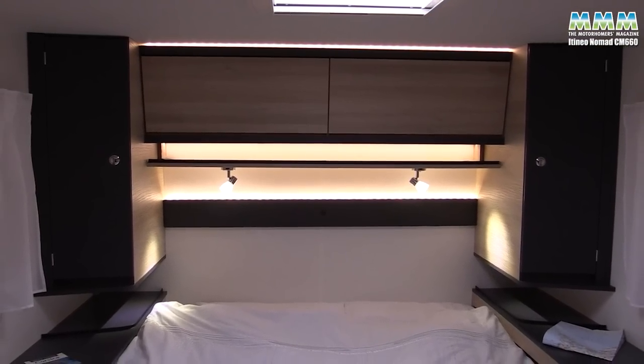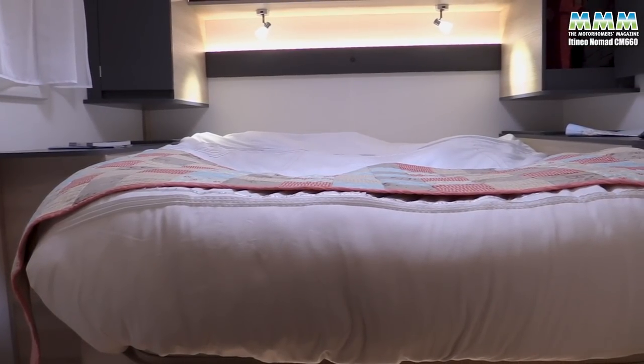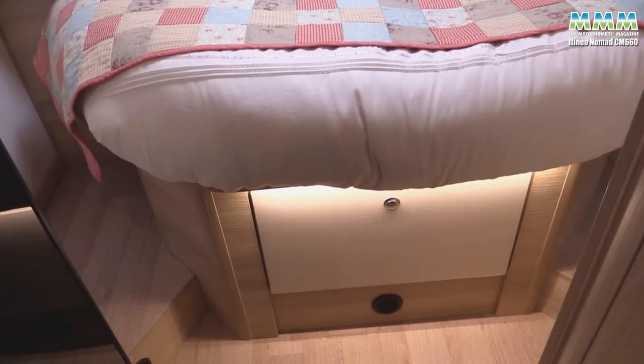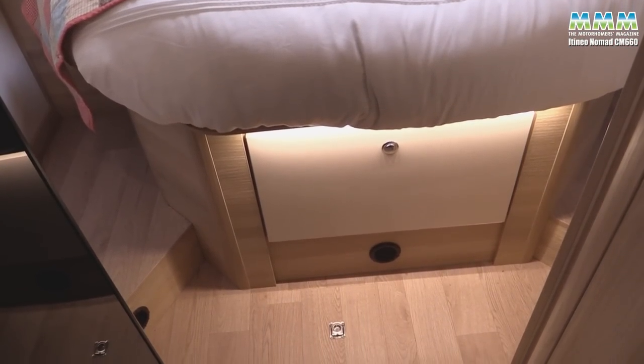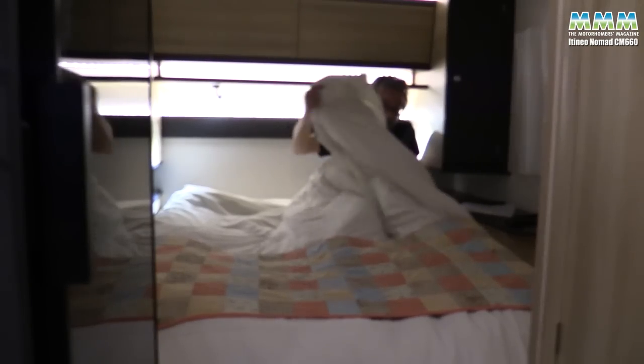But the main thing is, this is a very, very comfortable bed. And there's even decent foot space around, which I'm going to try now, because it's time to get up and get dressed. You're going to turn the camera off for that.